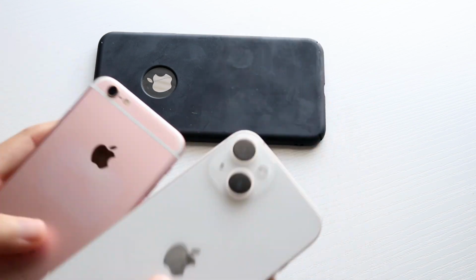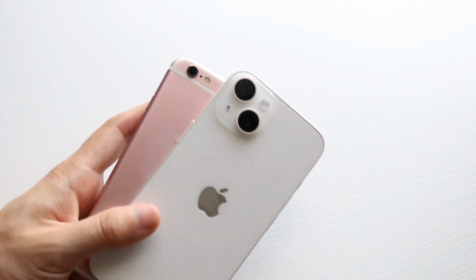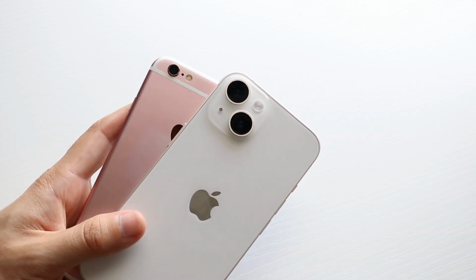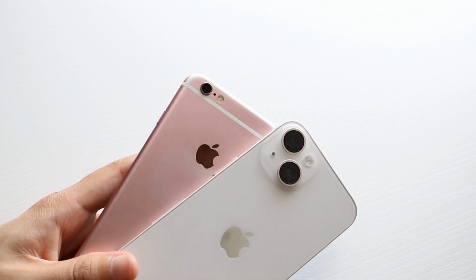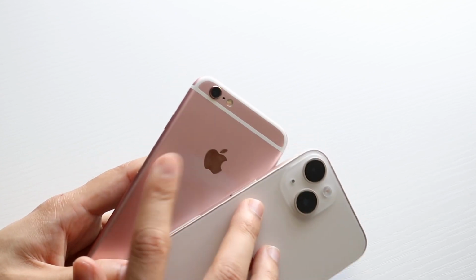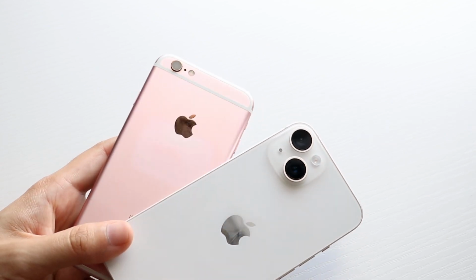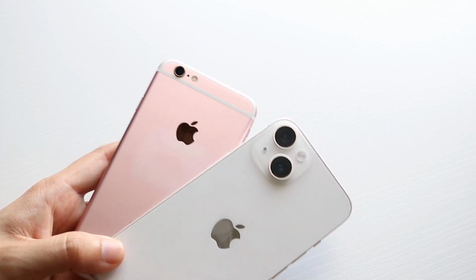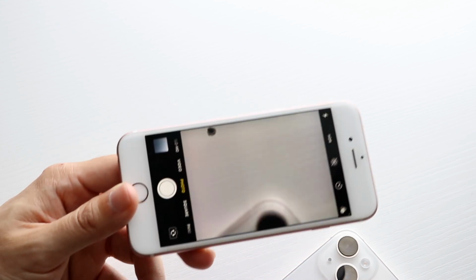Now in the camera department, as I mentioned before, you're getting a solid camera on the iPhone 14. On the iPhone 6s, what's funny is I think it was a more impactful camera. When it first came out, it gave us 12 megapixels and 4K video, which is pretty good stuff. We are getting 4K 60 on the front and the back, and it's just a way better camera on the iPhone 14. But with the iPhone 6s, I think it was probably the more impactful camera and probably the more impactful phone between the two.